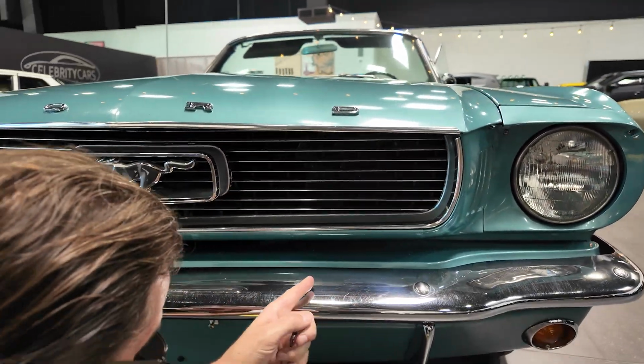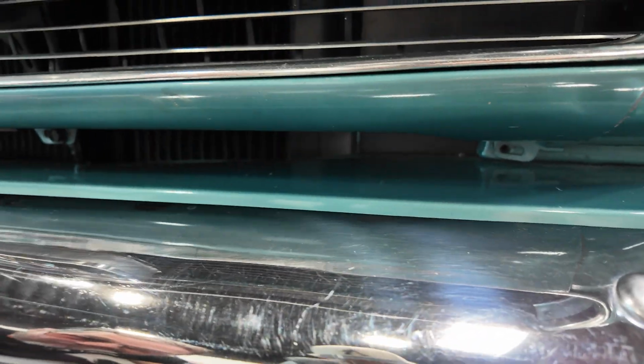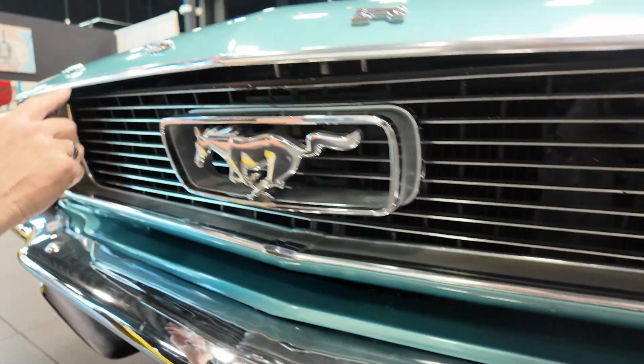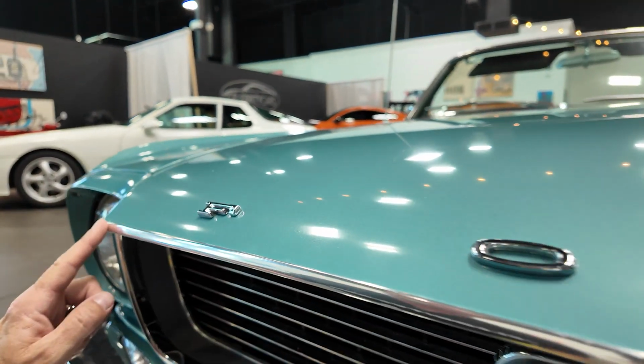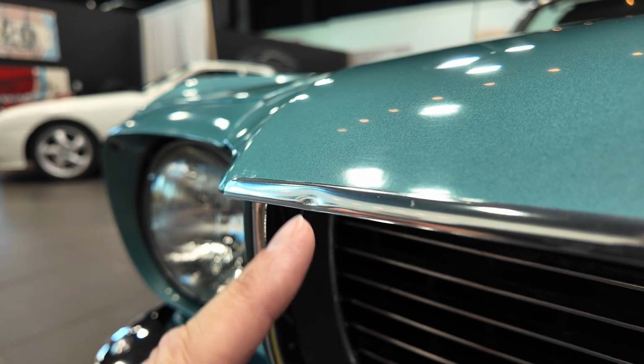Looking down here underneath the grill, all this is in really nice straight shape. I don't see anything banged up or looking weird. Here, I did notice something. Here we go, folks. My first chrome ding. Right there.